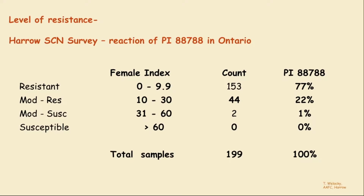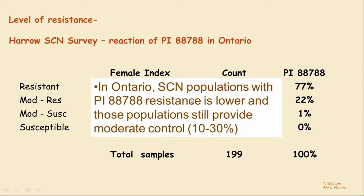In Ontario, we look at the reproduction, or that female index, on those 88788. This is work done in conjunction with Tom Welacky. He's a great colleague and has been doing a lot of work on soybean cyst nematode over the past 25, 30 years here. And if you look at the resistant lines out there, the majority would fall into that resistance with the 88788 of being below that 10%. We're starting to creep up above, into that 10 to 30% female index. Again, it's at 22%, but overall for Ontario populations, that 88788 source of resistance is still effective and providing us with an effective management tool in the province.